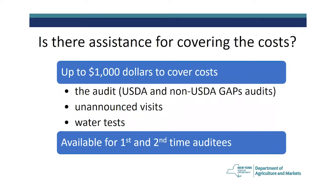All right, so the money question. Is there assistance in covering the cost of the audit? We are the fee portion of New York Grown and Certified. Our audits and the unannounced audits are billed at an hourly rate. Currently, that is $108 an hour. This does include the travel. There's also a once per year $50 administrative fee that is set by the USDA.